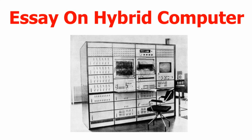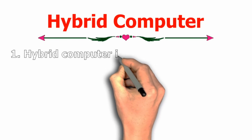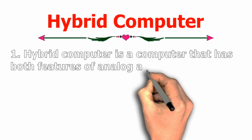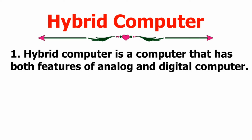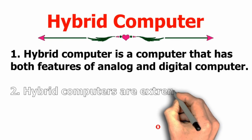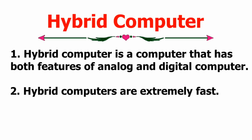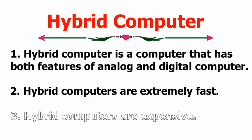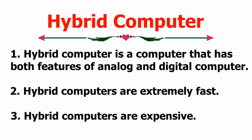In this video I will tell you 10 lines essay about a hybrid computer. Number 1. Hybrid computer is a computer that has both features of analog and digital computer. Number 2. Hybrid computers are extremely fast. Number 3. Hybrid computers are expensive.